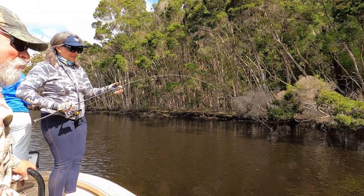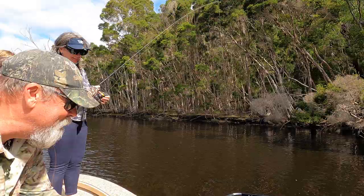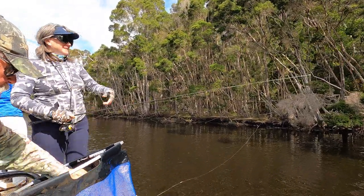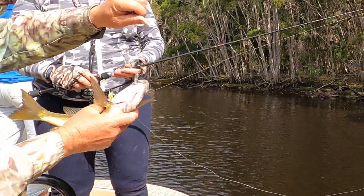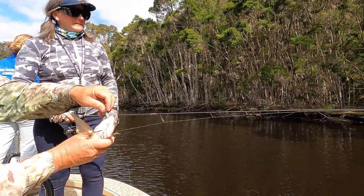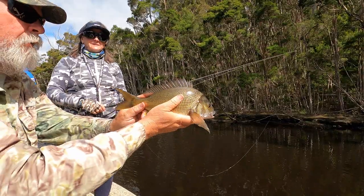He's only a little fella too. No, he's not really. Not the smallest we've seen today. So was it up near the surface when you took it? Yeah, just underneath that overhanging branch. I looked away and then I felt the tug, so I struck and he just went... Look at the bubbles he left behind. That was amazing. I didn't need any more convincing.